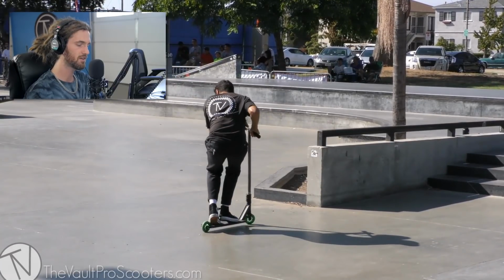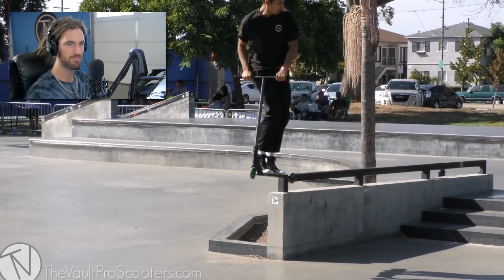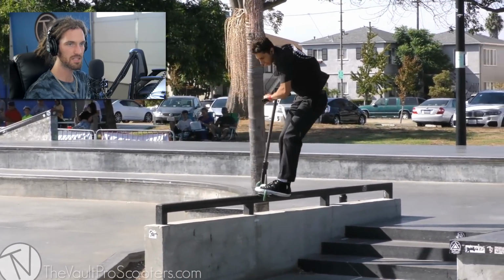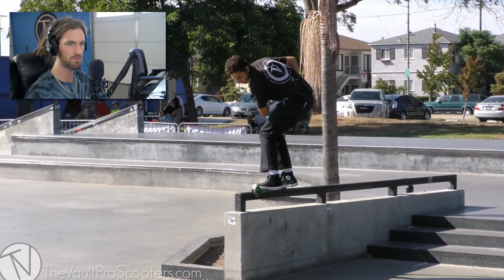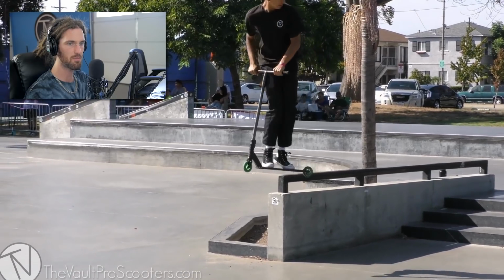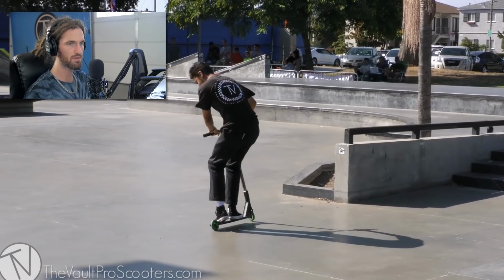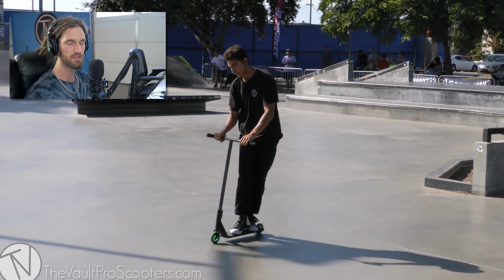Using that lock in, you can see scrub. You can see how locked in he is. So he's spinning front side into it, getting both wheels locked in, and you have to use that to then throw your entire body weight the other direction, landing fakie, and just a perfect little slider out there. So that's going to add some points for Steez.